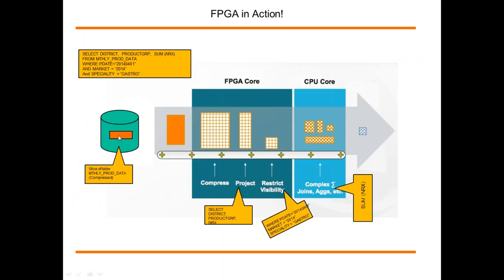The moment you take the data out of it into memory, the data will be uncompressed. It's not compressed, it's uncompressed here. So that's why even though I have this small set, when I uncompress it, this becomes this huge, right? Now, the moment the data is uncompressed, who does the uncompression? FPGA does the uncompression. We are not reaching the CPU layer yet. Before the CPU comes into play, FPGA does the uncompression, right?